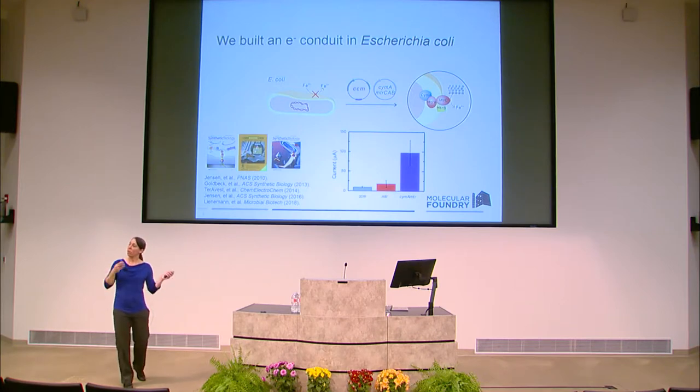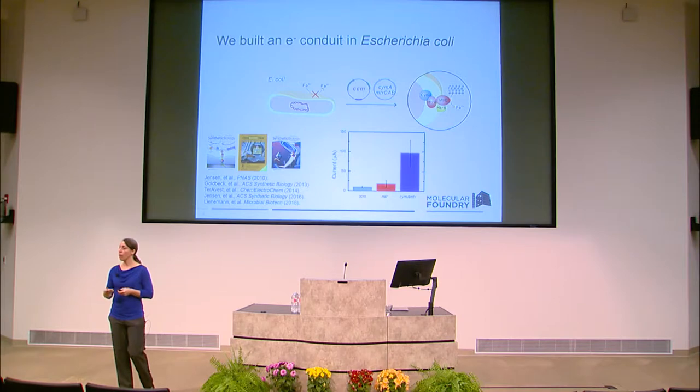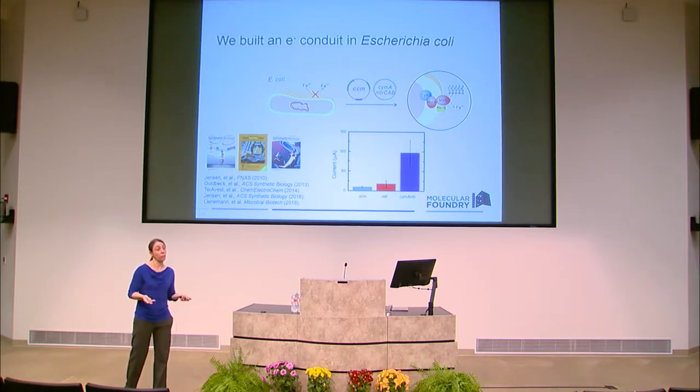And so what we wanted to do when we started in this area is basically to ask the question: is that blueprint I showed you on the last slide enough to basically electrify organisms? Can we put that in new organisms and give them the ability to make current? And the quick answer is yes.